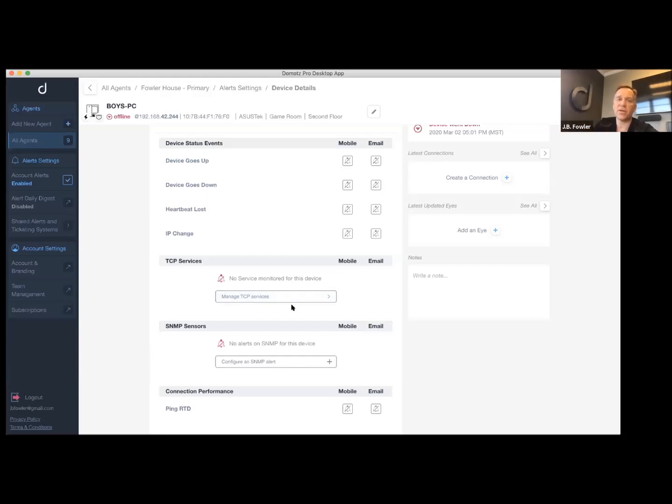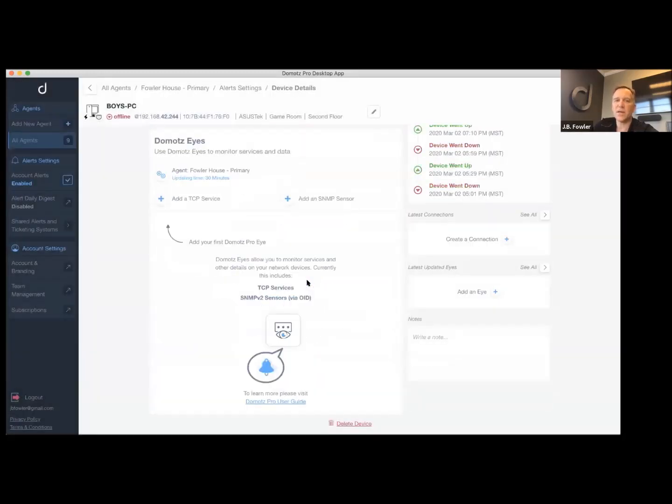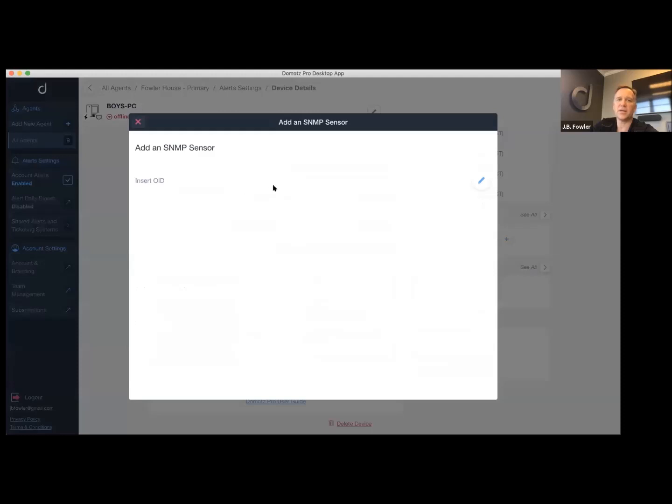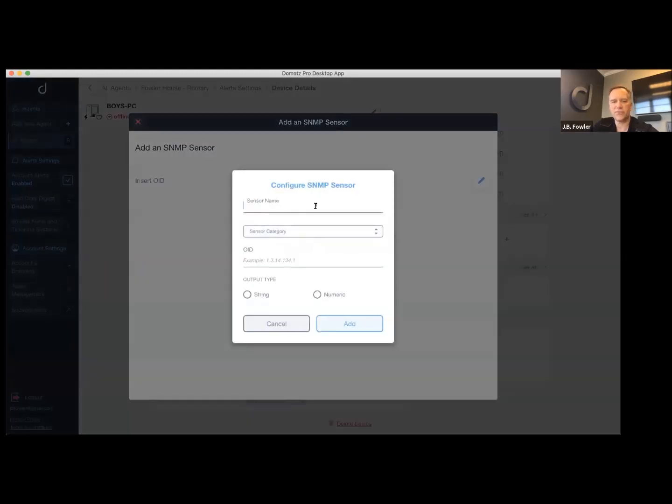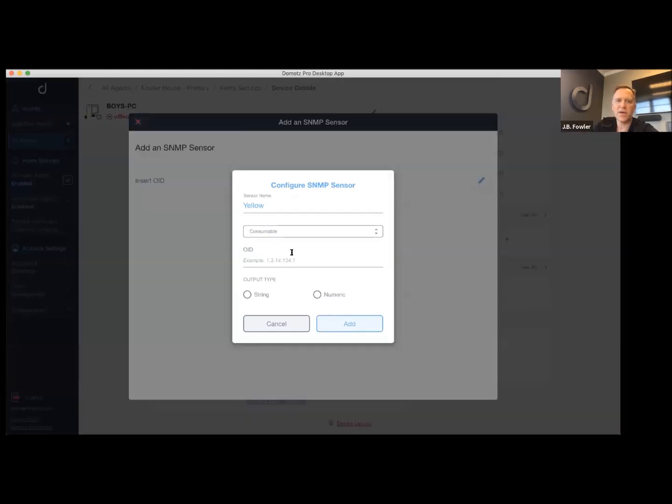To your point, Marvin, when you get a little more advanced and start to understand the OIDs associated with a Cisco switch, such that I can read the temperature of it, or if I want to look at the ink levels of a printer, that's where I would start to configure SNMP sensors and add things like, for instance, yellow ink, not that that would happen on this particular device, but it's a consumable. I'll hit save. And then of course, here's where I type that OID, 1.3 or 2.14, whatever it is. And then I would put in these values.